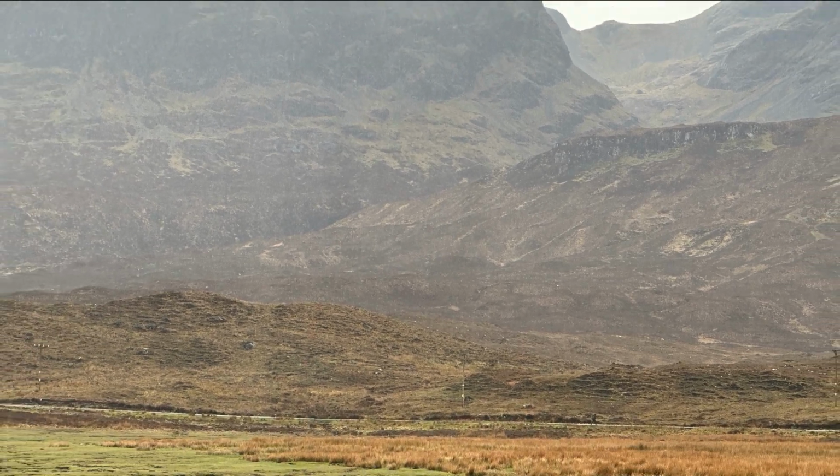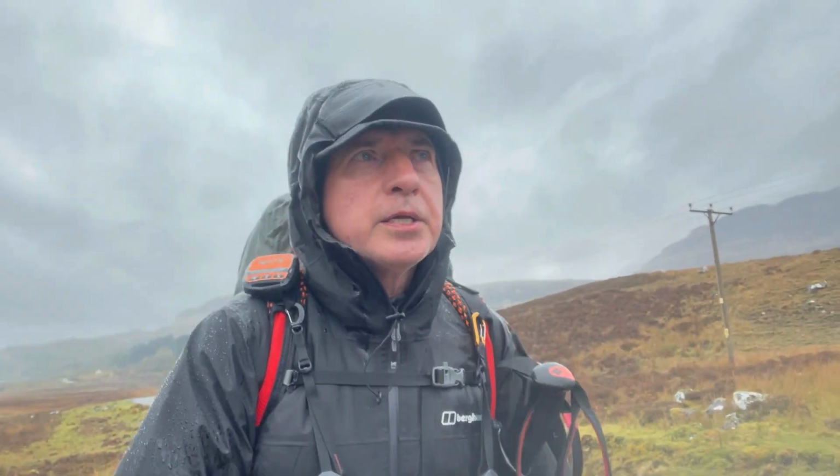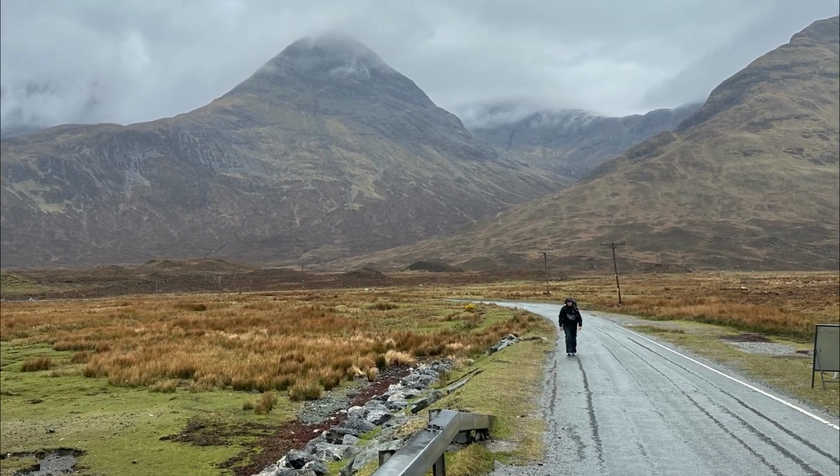So we could have taken a path that would follow around the shoulder of a hill rather than sticking to the road, but because the weather's so wet and tricky underfoot, we decided to stick with the road. It's all well and good, but it's not very interesting walking. And the road has to go around the head of a loch, and it seems to be taking forever.